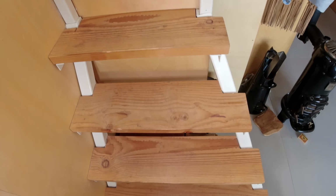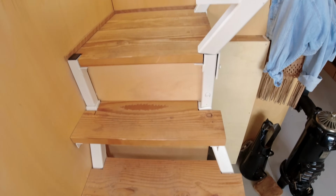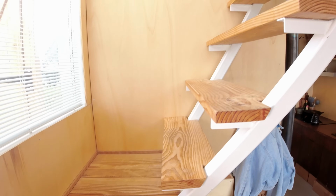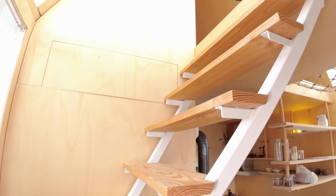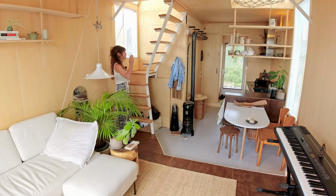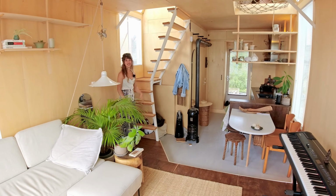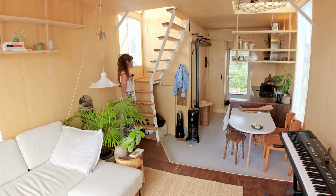So it starts at 1 meter wide and then goes to 50 centimeters and then wide again. And yeah, he was able to calculate all the angles because it's not only an angle this way but also this way. So yeah, he managed really, really beautifully.